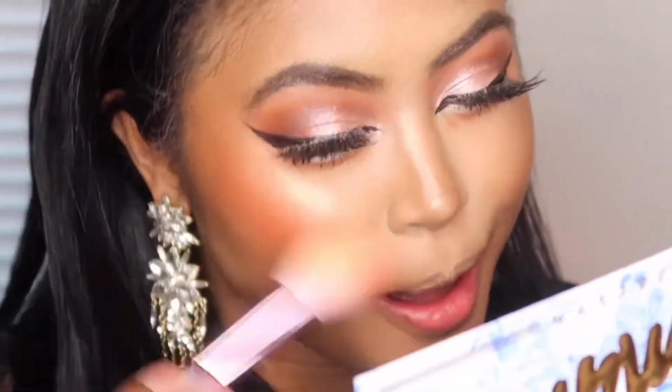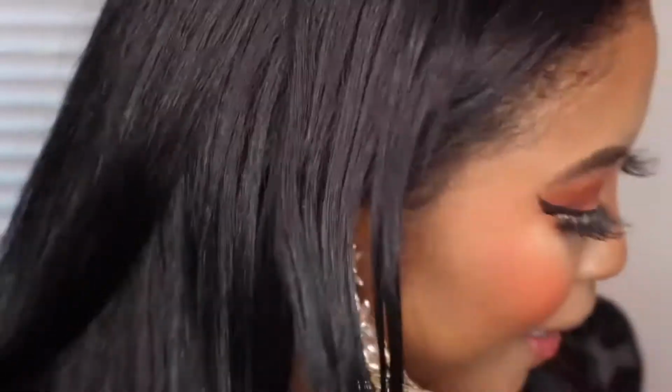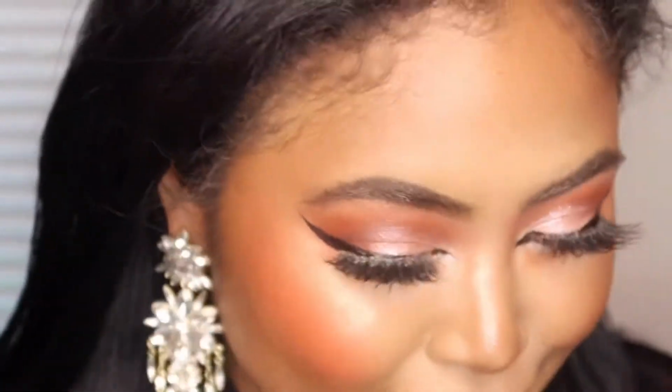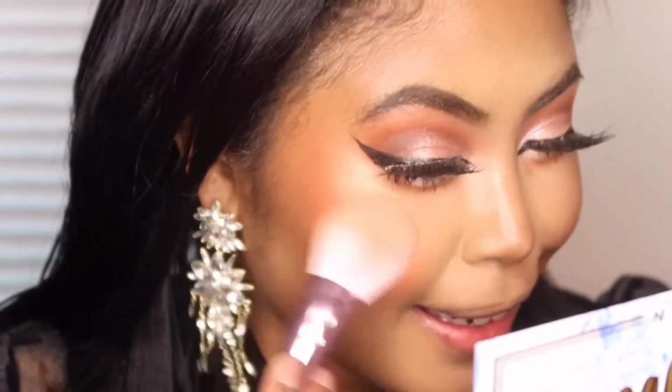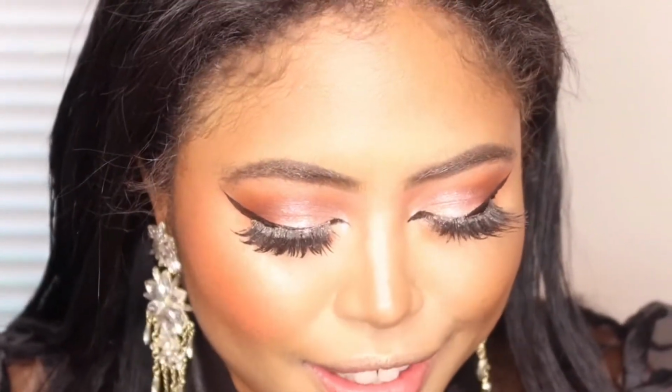Oh no. Light hand. Use a light hand, people. Oh my lord. You can't really tell, but oh no, it's so pigmented. Oh snap. I needed to calm it down with that. It looked like I got slapped in the face. Okay, so we're gonna do that and then go into the other side.